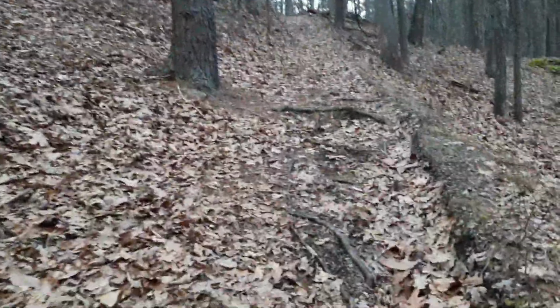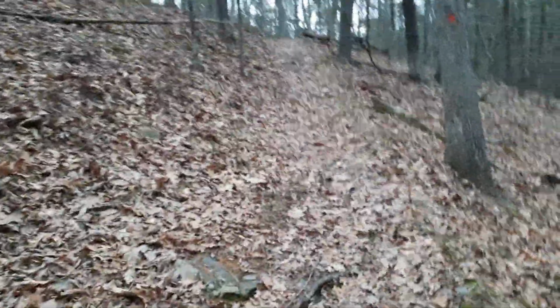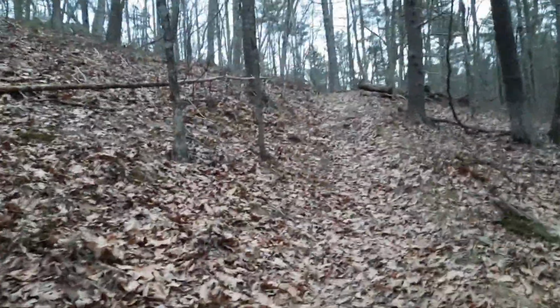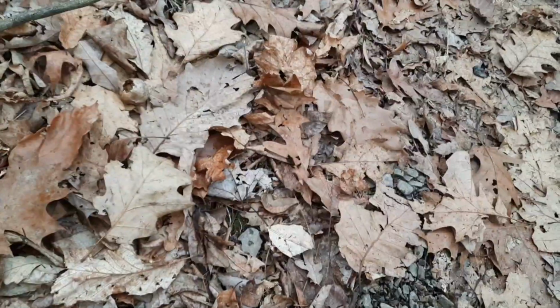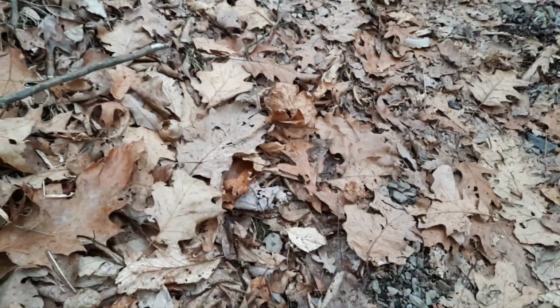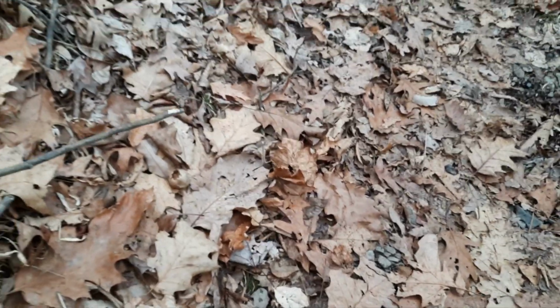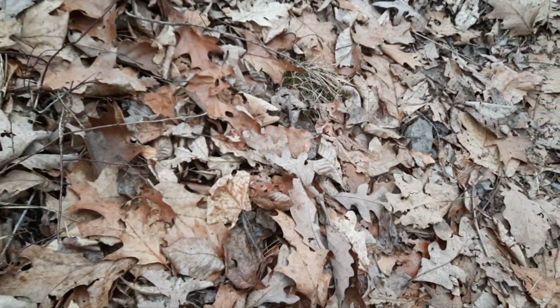Nice little uphill. Definitely got some good ones up here. I'm just gonna shut it down for a couple minutes as I make this trek. Look at that little disturbance right there. You would pass it by if you're not paying attention. I can tell. I'll be moving up here, see? It's a little bit of disturbance in the leaves, you know?